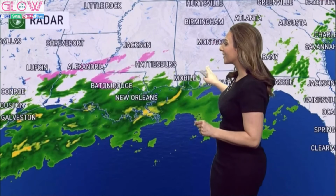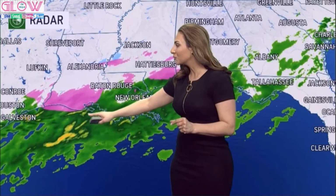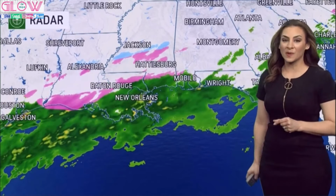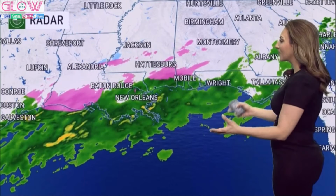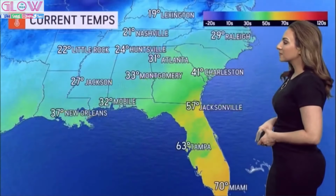Look at this here. You can actually see some rain showers switching over to freezing rain in places like Baton Rouge there, coastal Louisiana, southwest Louisiana, Lake Charles area. It wouldn't surprise me if you're waking up and you have some sleet outside. So give yourself plenty of extra travel time along I-10. You'll come across some pockets of steady to moderate rain.